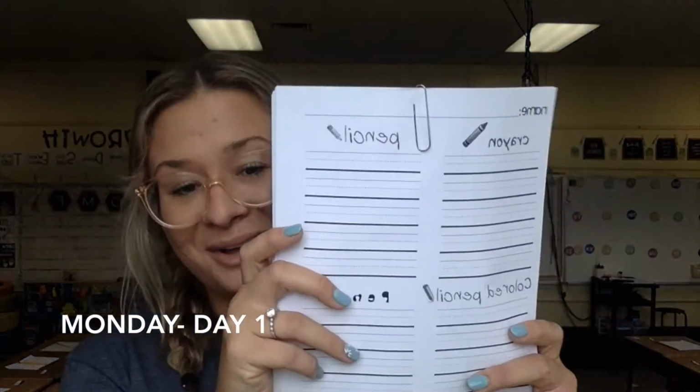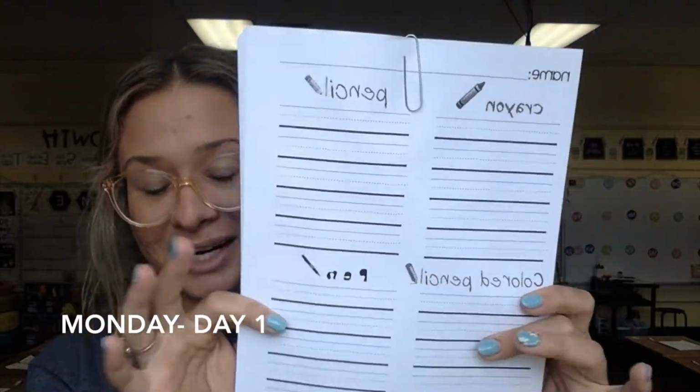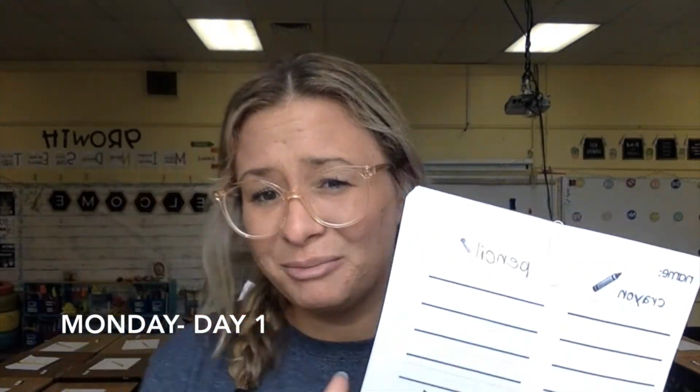I do have this one as well for them to practice writing their name in crayon, pencil, color pencil, and pen. This is a good one to have. I'm going to put this in my extra bin, probably not on the Monday because we definitely won't get to this with all of that stuff. But I will keep it just in case to practice writing our names.